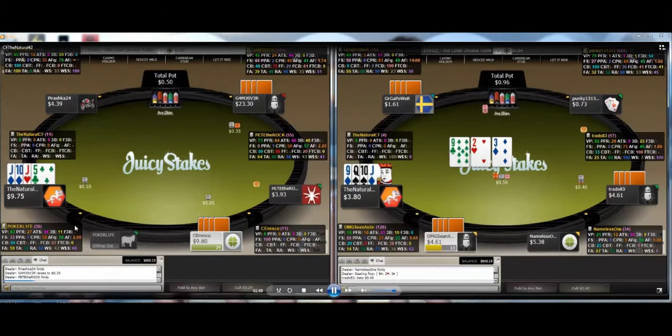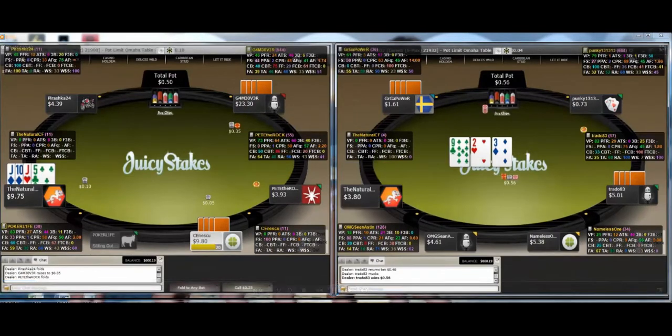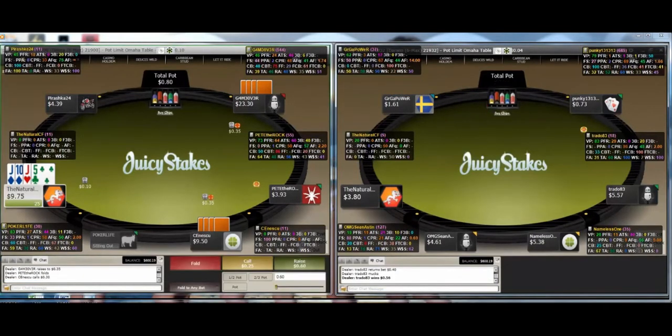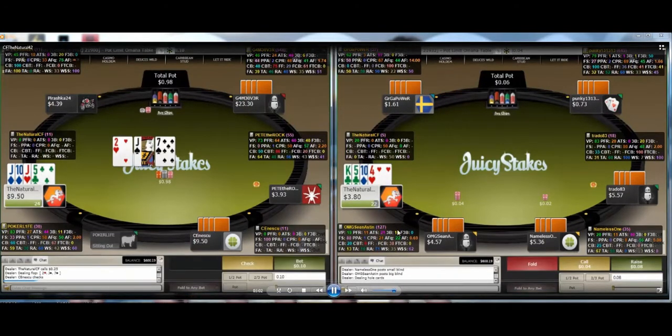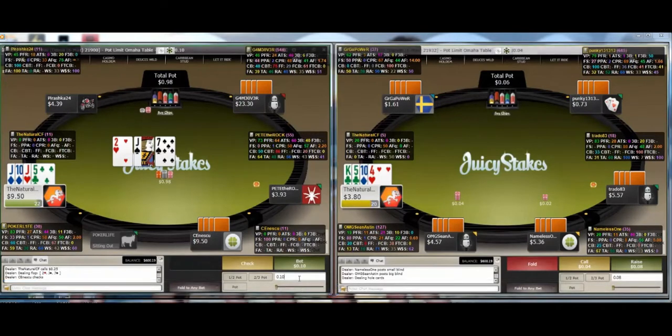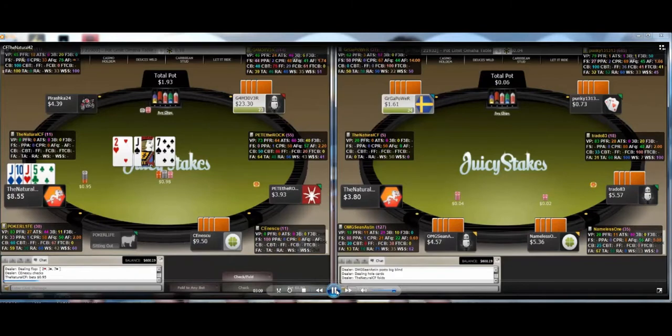Here on table 1, I pick up jacks with a suit. I do have a dangler. I'm not sure if I decided to call here and see a flop or if I just let it go. Let's see, I do decide to call, and I hit top set. So let's back up here a sec. So notice that I go ahead and bet out basically full pot here on table 1.